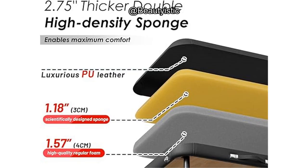Setting up the Cloris massage table is straightforward. It folds and unfolds effortlessly, with all accessories storable within the unit. The included carrying bag enhances portability, making it ideal for mobile therapists or home users. Its versatility extends to massage centers, salons, health clubs, beauty parlors, gyms, and home settings.